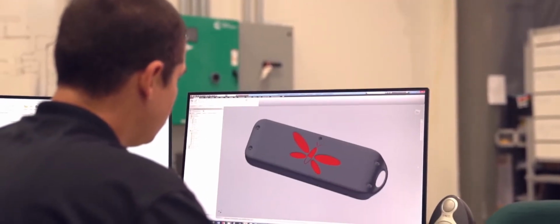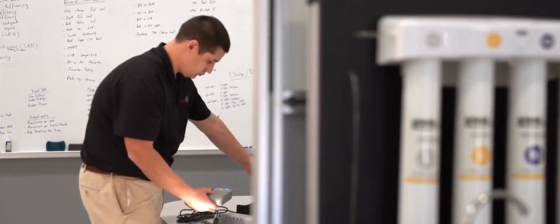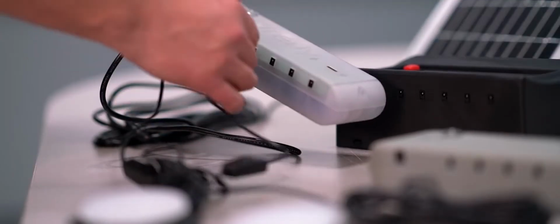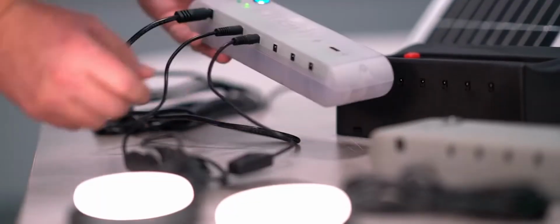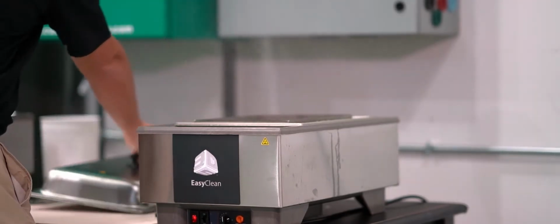ProJet's ability to handle multiple materials was a big selling point for us, actually, because not only do we do enclosures, we also do lights and other things. So having the ability to print in a solid color and then also print a clear version, and even the rubber material. So if we wanted to do a casing for the unit, or if we wanted to have a gasket, we could easily print that out of rubber as well and prototype that.